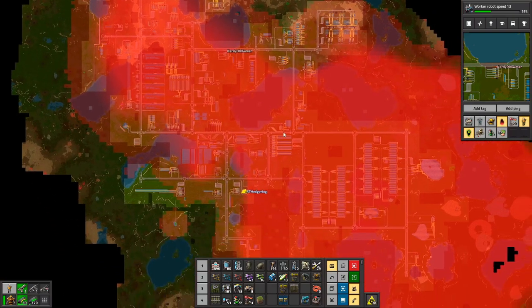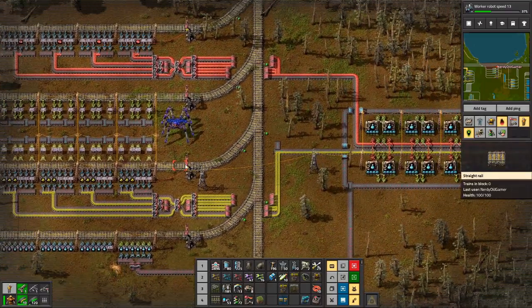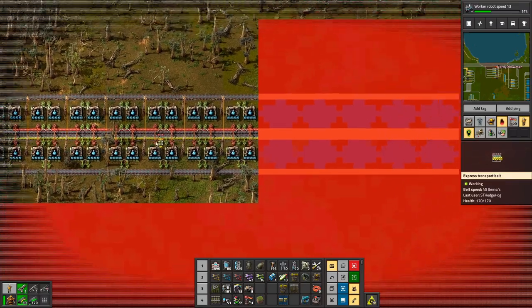And what are you up to? I am mucking about with the blue science, to try and change the belts. How about you? What are you up to?